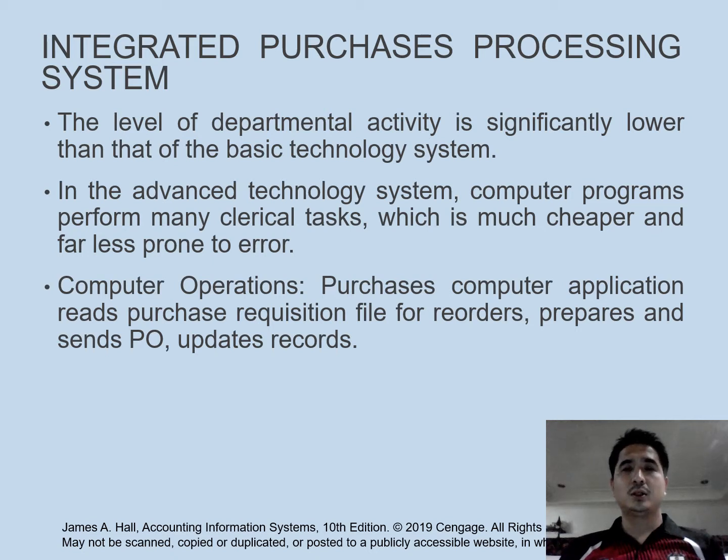The focus is that the clerical tasks are done by the computer programs in the computer system, specifically the purchase system. The context of this cheaper is that, of course, there will be an investment for this system, it will entail cost. But what we mentioned here, cheaper, is that in the following years, the various tasks done by people, whom you pay salaries, will be lesser, will be cheaper because the computers will now do the tasks and be less prone to error, less human error, specifically clerical errors.